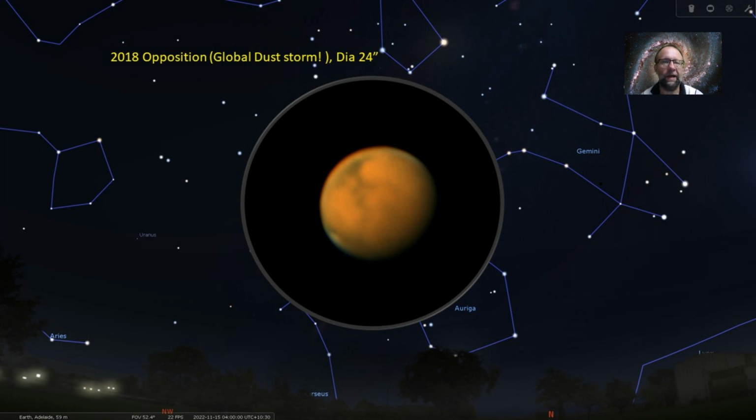Some nights you'll look at it, it'll just be a red disk, you won't see anything, and then suddenly the next night, the seeing will come good. And even just for a few seconds, the detail will suddenly crisp up, and it makes it all worthwhile.